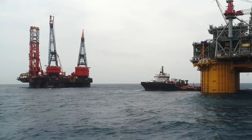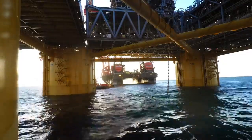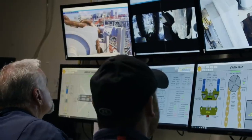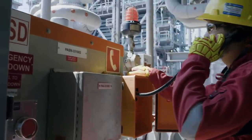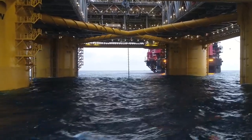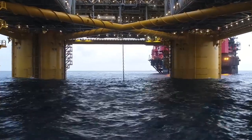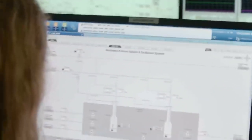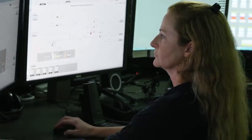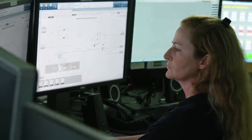The Balder, which rivals the size of the Appomattox, comes within a few feet of the platform. So the control rooms on all sides stay in constant communication, making sure the vessels don't come in contact. The most critical point is you have to make sure that the facility is positioned in the right direction that the vessels need in order to place the riser into the basket.